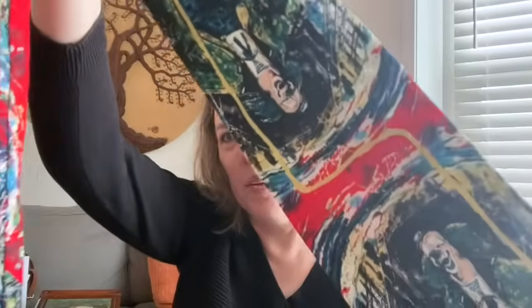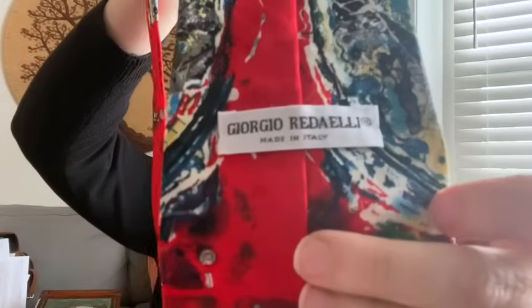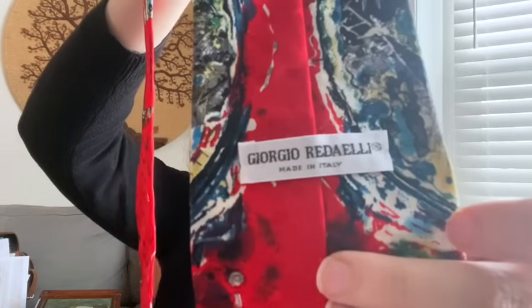Okay, so like I said, there were 4 ties for $1. So I did buy 4 ties that day. This is the 4th one I came up with. And it's kind of scary, but it's got clowns on it. The brand I've never heard of, the designer, Giorgio Redaelli.